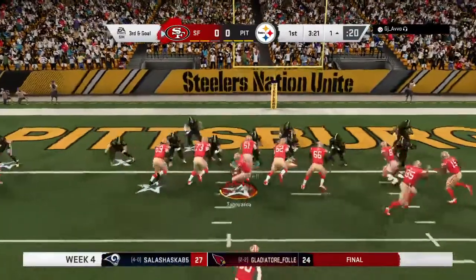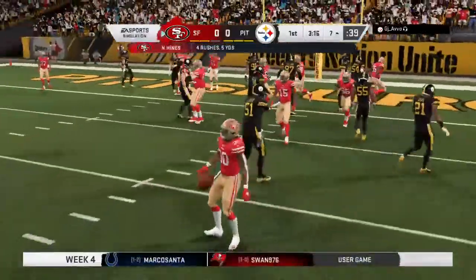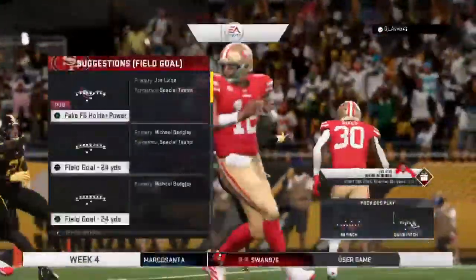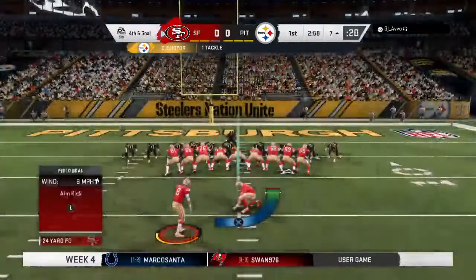And now this is 3rd and goal. Here's Hines on a toss play. And he goes backwards on this one, losing yardage to the 7. Call that a loss of 7 to bring up 4th.